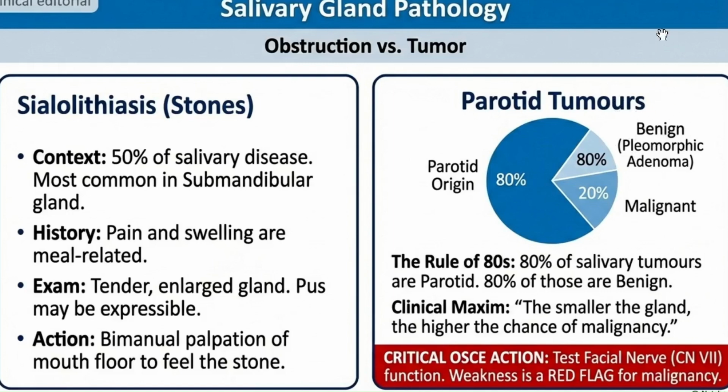That's comforting. It is, but then there's the inverse rule. Which is? The smaller the gland, the higher the chance of malignancy. Wait, really? Yes. If you find a lump in the tiny minor salivary glands, like the ones inside your lip or on the roof of your mouth, you should be very worried. It's much more likely to be cancer than the big lump on the side of the face. That feels so counterintuitive. You'd think the big scary lump is the bad one.